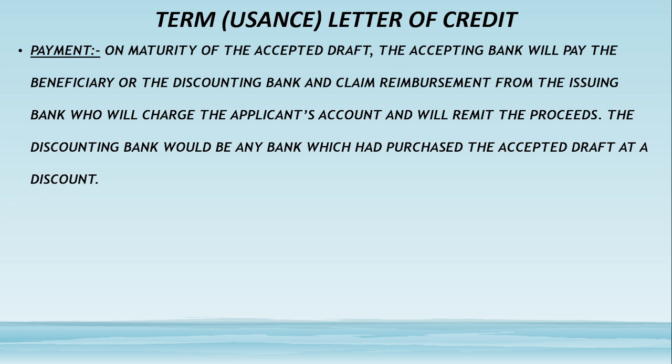Payment. On maturity of the accepted draft, the accepting bank will pay the beneficiary or the discounting bank and claim reimbursement from the issuing bank, who will charge the applicant's account and remit the proceeds. Then, the discounting bank would be any bank which has purchased the accepted draft at a discount.